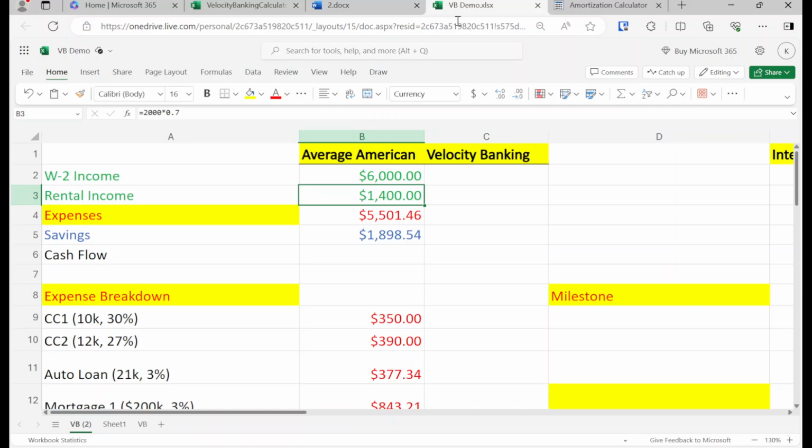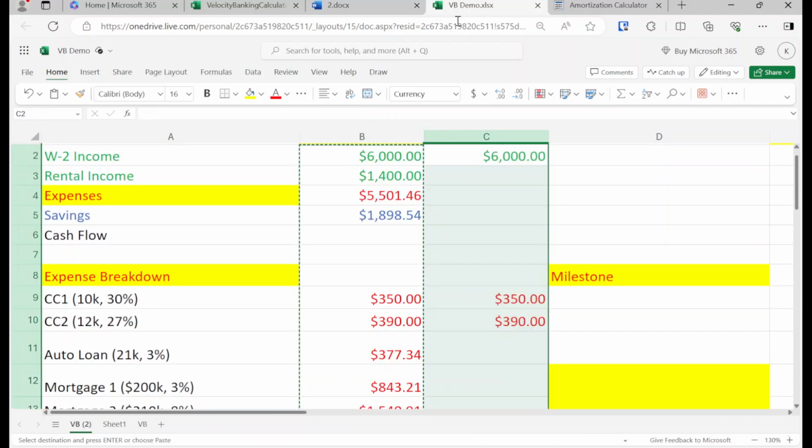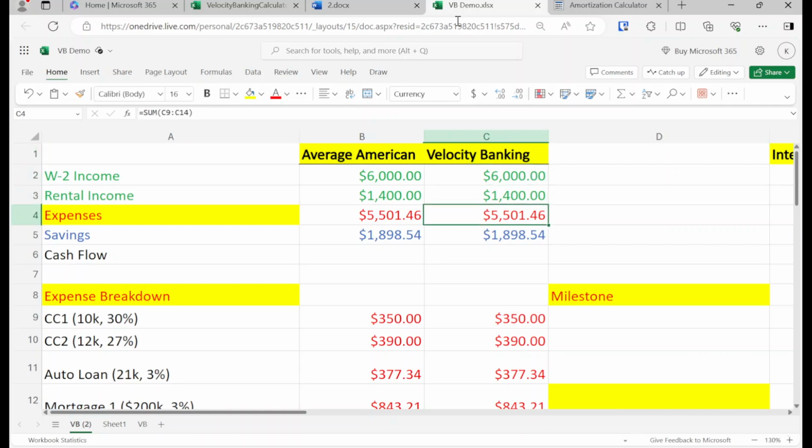Okay. Now, what is the difference between the average American and the Velocity Banker? Well, the average American uses their checking account as their main operating account, and all we're going to do is just make a few tweaks so that our line of credit is our main operating account. Okay? Now, here's the other thing, too. We assume the same income, but we're also going to do this with no savings.